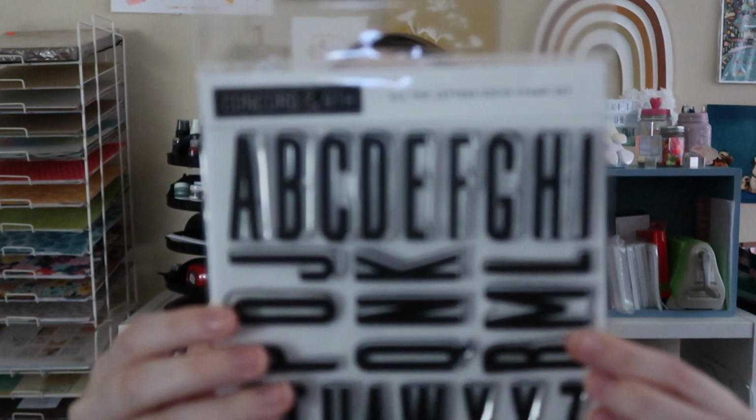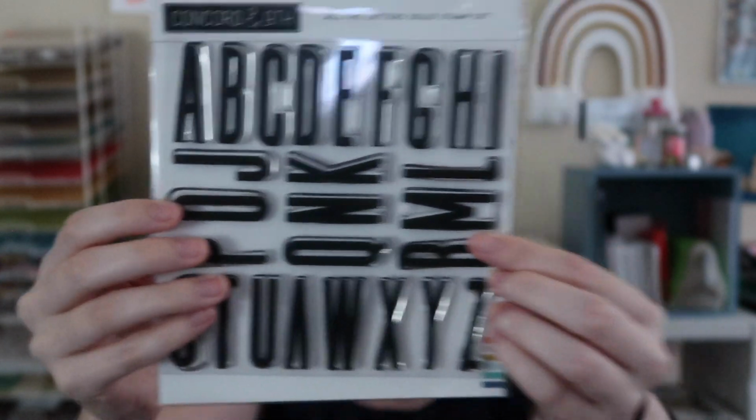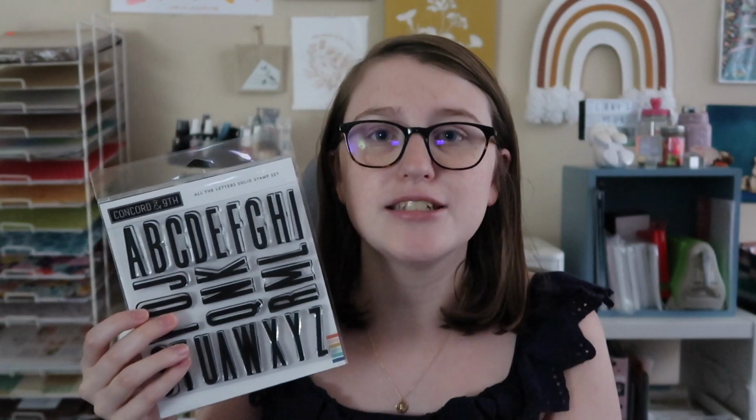Now, it is one of those tall, skinny alphabets, which I think is so versatile to fit on so many types of pages, whether it is 12 by 12, whether it is a 6 by 8 or a traveler's notebook even. I just think it is so versatile to have something like this. And there's a lot of companies now that make stickers like this because it is such a versatile style font to have that tall, skinny, to give it a bold look, and also to make sure a lot of letters can fit on a page.